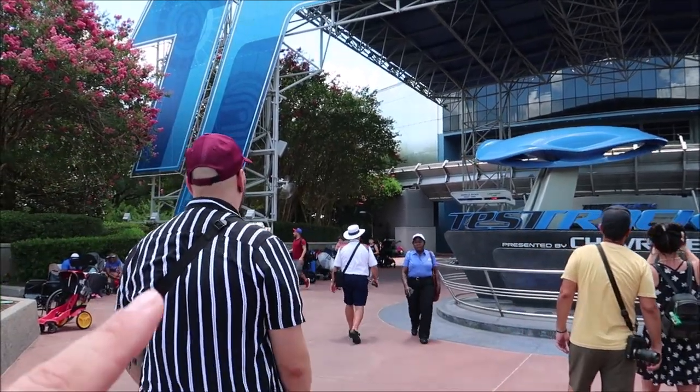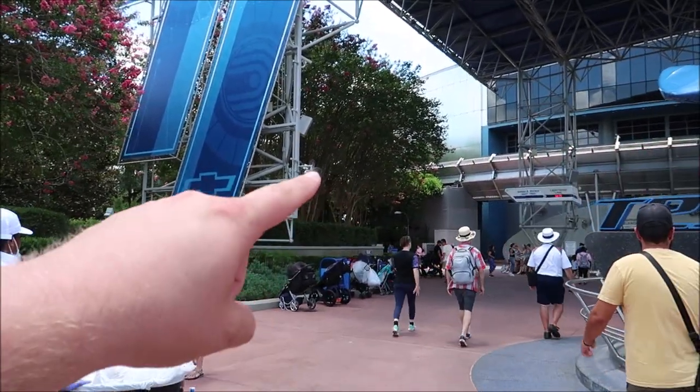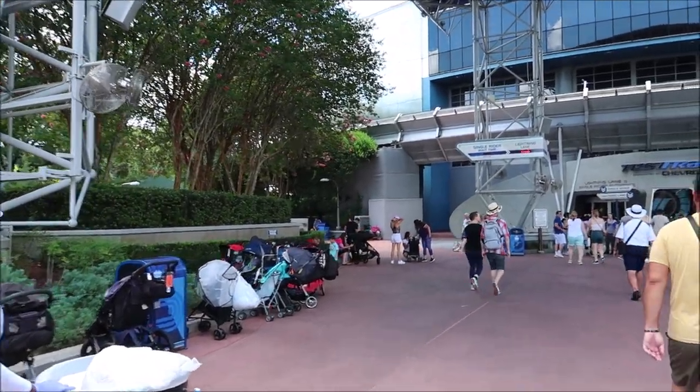And then, since we're right in this area, once we get done with Test Track, we're gonna hop in our vehicle behind Test Track. We're gonna go backstage and drive around World Showcase, like backstage drive around. And I am so excited for that.